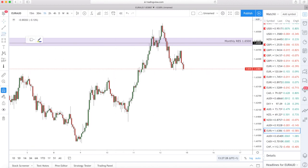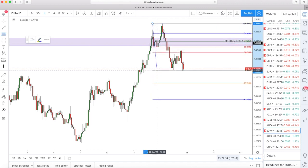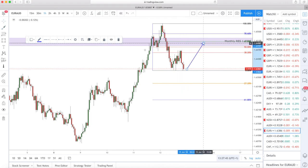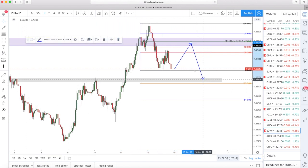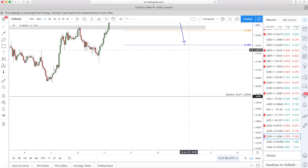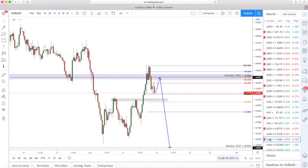So just going down to the 1 hour, you can put on your Fibonacci. What I'd like here, I'd like price to come back up to this 61.8, which also lines up with this monthly resistance once again. So I'll be looking for this retracement back up to this region. Then I'll be looking for shorts. First target here, which lines up with this area here, and then possibly a break below here might even give us a retest where we can even take another short position, and I think we can come back down to this 1.60 level. So that's about it guys, to be honest.